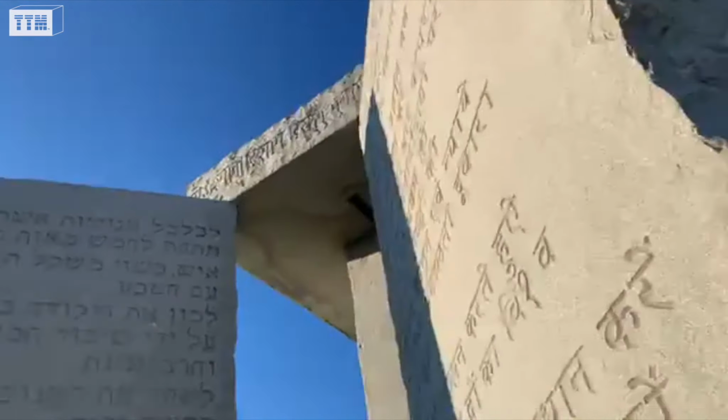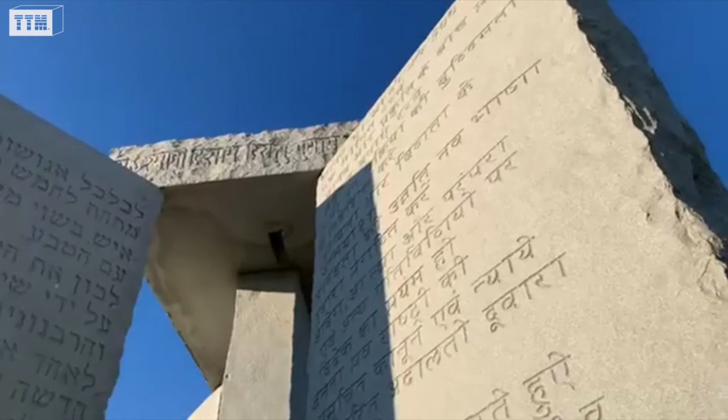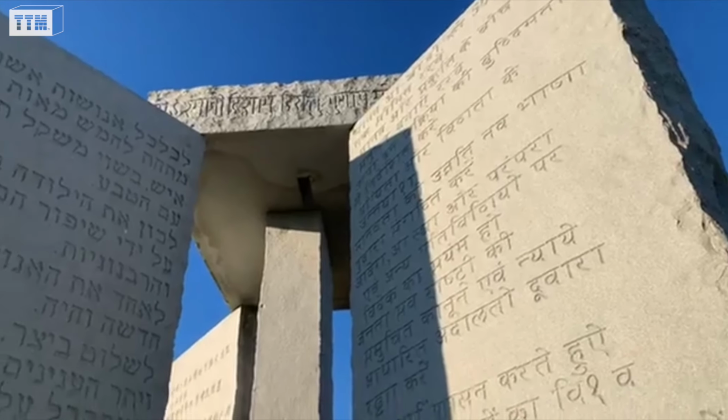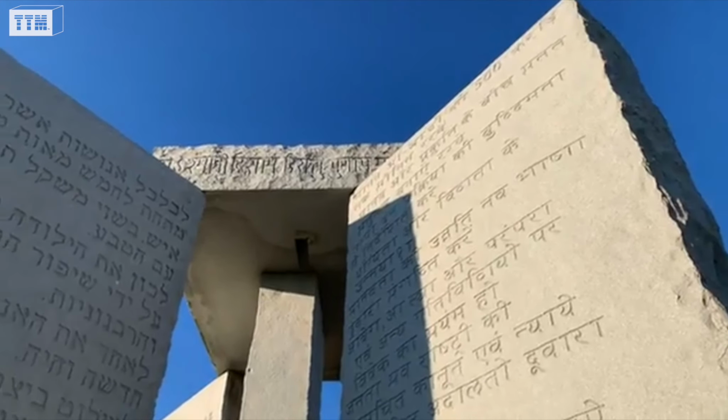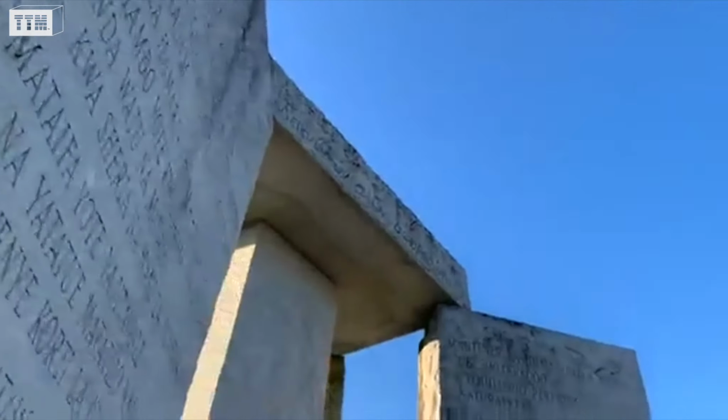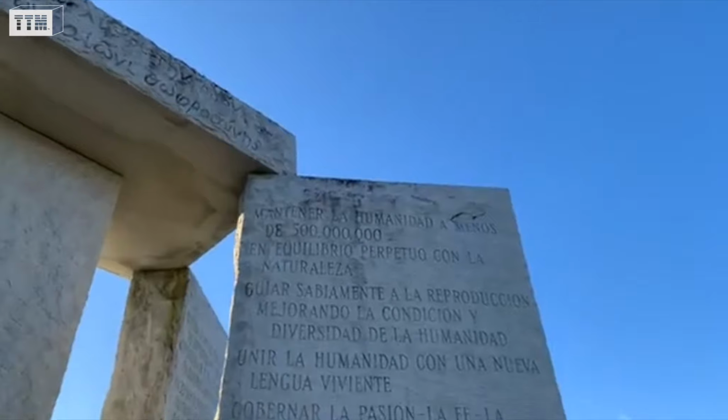Let me go up here. That looks like up top there. I can't even tell what this is, but it'll say what it is. I definitely can't tell what that is. All right, so then over here we got Spanish, right?